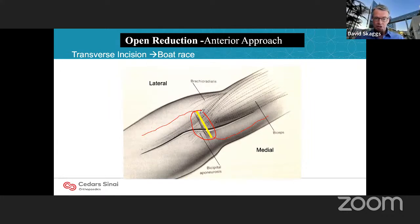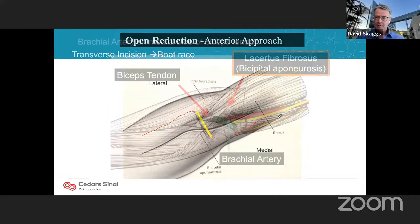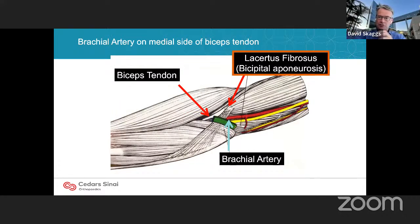If there's any question in the world, don't hesitate. Extend the incision to a boat race incision. Go distal laterally, go proximally medially, and open things up. And what do you see? I'm going to encourage everyone in the audience right now, pick up your arm, feel your bicep tendon. And just distal and medial at your bicep tendon, you feel this sharp structure right there, the lacertus fibrosus.